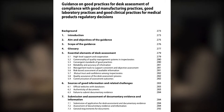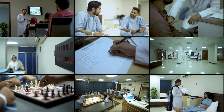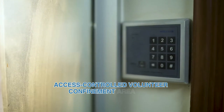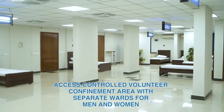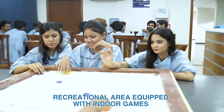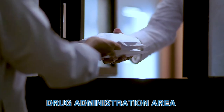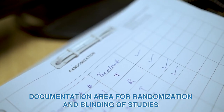As per WHO Annex 9, the following facilities have been established at the IBBPS Bioequivalence Center. Access-controlled volunteer confinement area with separate wards for men and women. Recreational area equipped with indoor games. Drug administration area. Documentation area for randomization and blinding of studies.